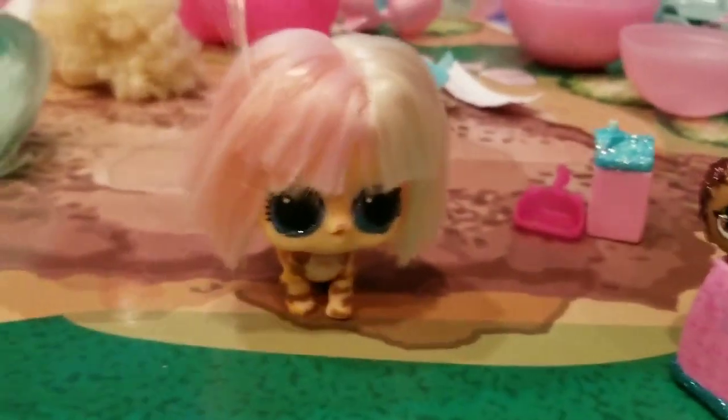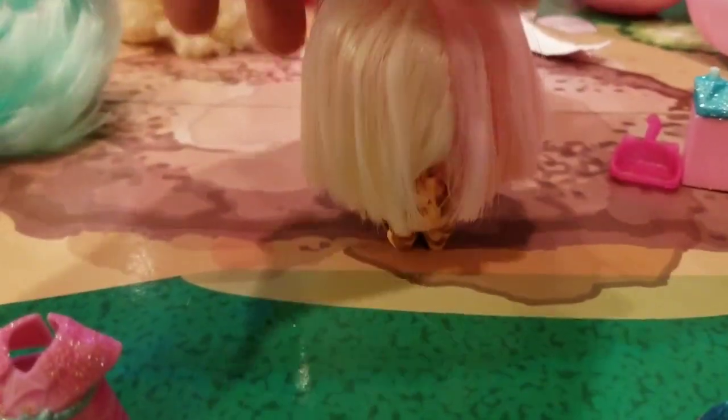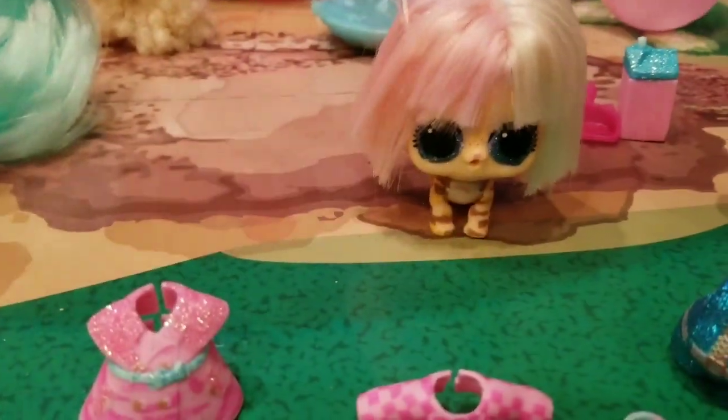Look what Ellie did to the cat, friends. She put the wig on the cat. This is the little kitty. Doesn't she look cute? Oh my goodness, so adorable.